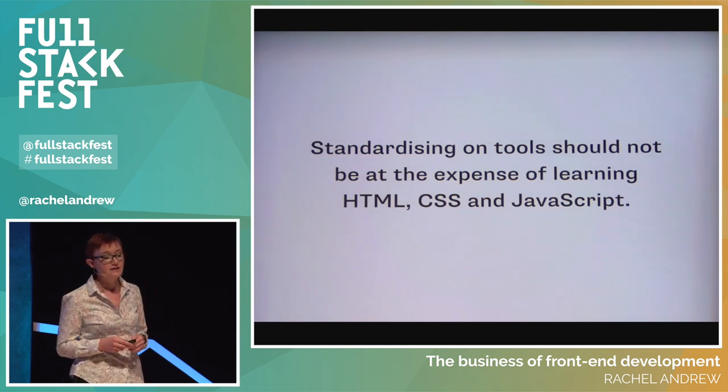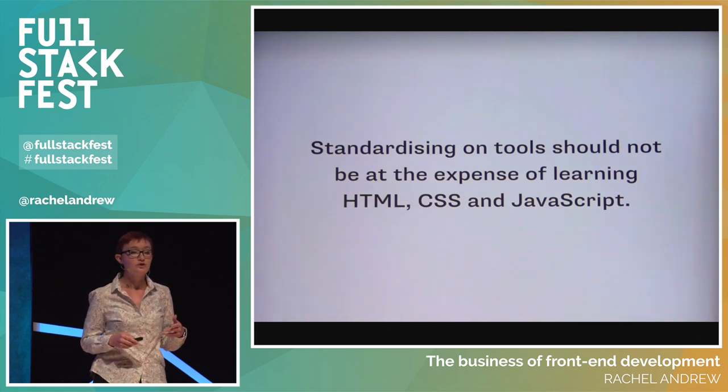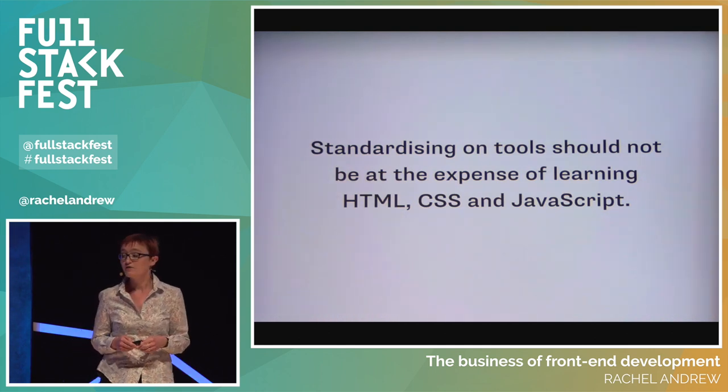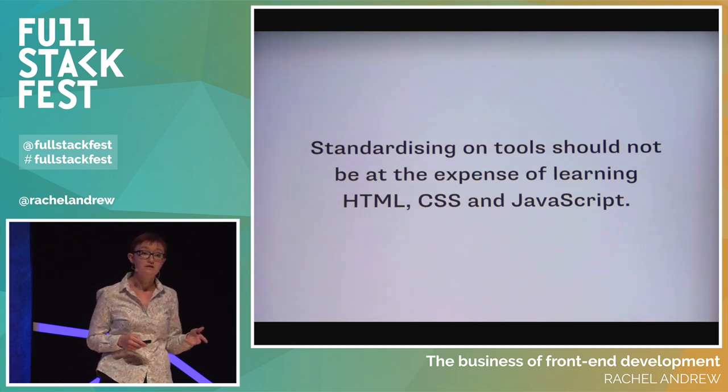And using these things should not be at the expense of learning the core tools of the web. It shouldn't be at the expense of knowing HTML well, of knowing CSS well, of knowing JavaScript. You should be able to sit down with a text editor, like we did in the old days, and build a simple site. And I know that people can't. I know that people who are professional front-end developers would not be able to sit down and build a simple site. And that is really worrying.